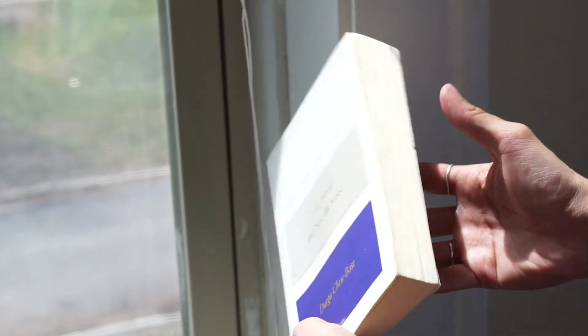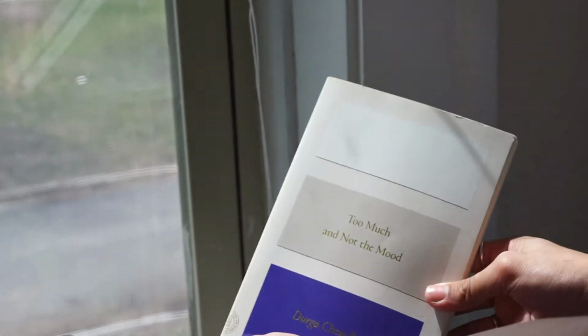Next up, I have a book. It's Too Much and Not in the Mood by Durga Chew-Bose, or probably just Bose, because there's no I. I love this book. It's just so beautiful. If you're first generation, your parents weren't born in the US, but you were, I highly recommend this book. It's so beautiful, kind of nostalgic. There are so many stories that I found so relatable.